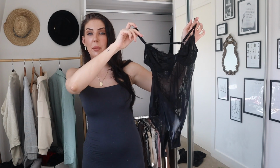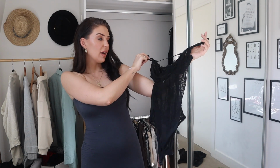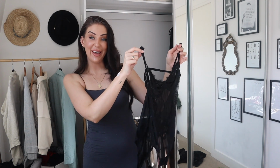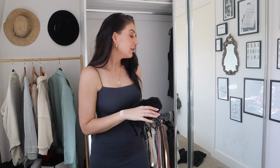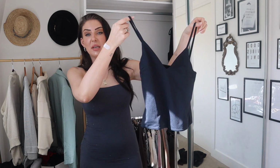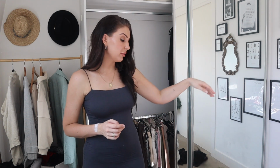This is an old black lace kind of bodysuit from Glassons, and although it was really nice, it's probably not something that I would wear out and about anymore, even if it was under a blazer or something, so I think I might put this one on the sell pile. Another item is this plain black Cook-Eye top, and it's just a shape that never really worked on me, which is totally fine because I've got tons of stuff from there that does fit me a lot better, so again, I think I'll get rid of that one.